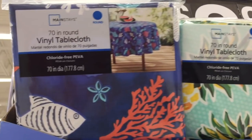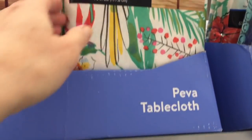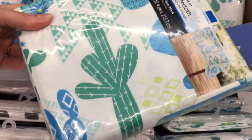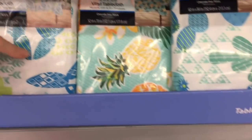All of these vinyl tablecloths are just $3.96. And I don't use these on my main table, but sometimes these are really cute to use on a picnic table. And they even have some cactus ones down below, you guys. Let me show you some of the cactus ones. They're so cute. I think it's just all one pack, all one variety.